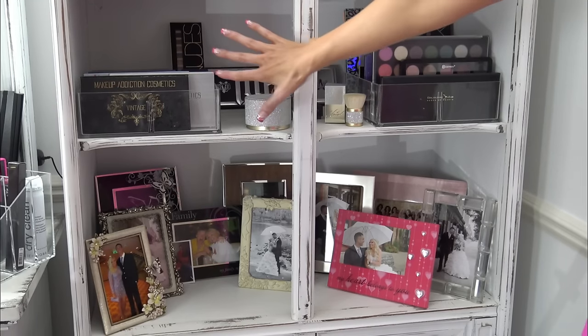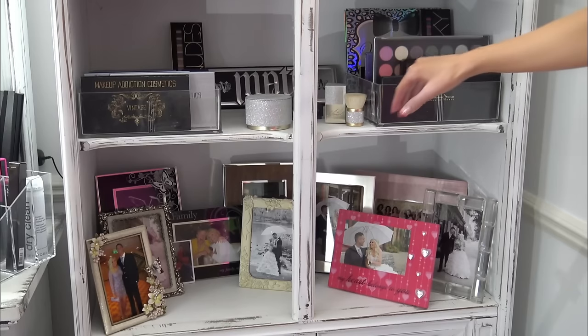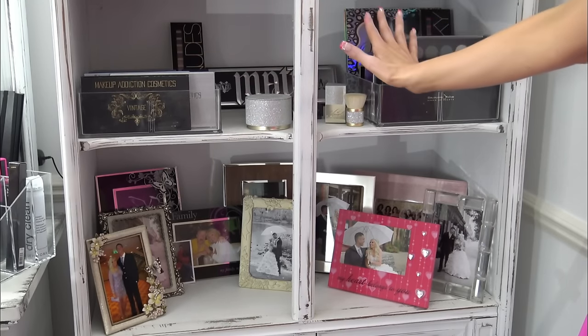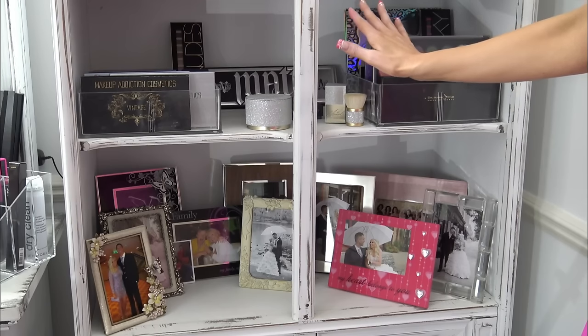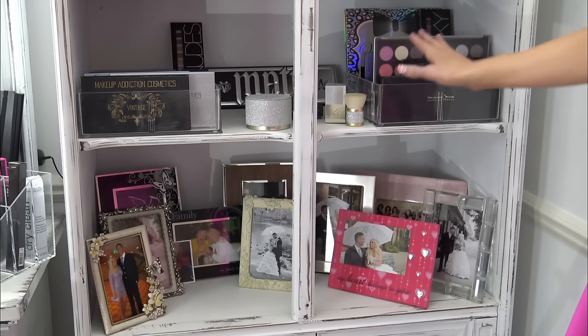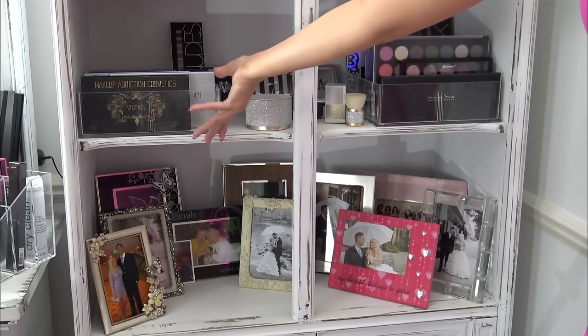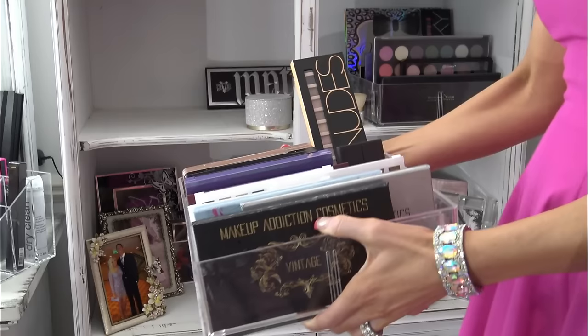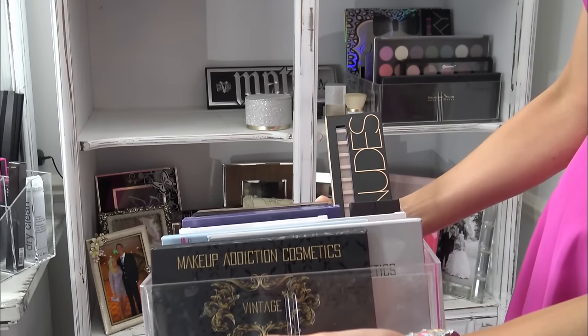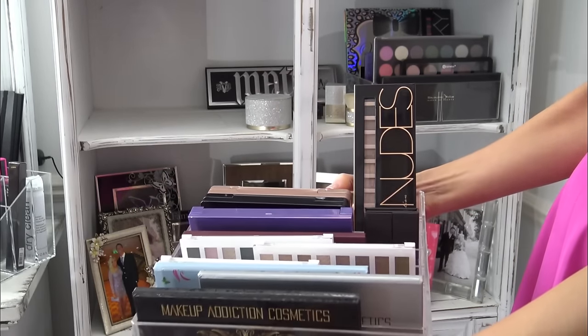Then this row is one of the many rows of all of my palettes, which you guys have seen most of. I have recorded a part 3 that has not been put up yet, so palettes like these ones you guys have not seen yet, but part 3 will be released shortly, I promise. So this is just filled to the brim with palettes. So I have these kind of containers for a lot of my palettes. It's just what I find the easiest way to store them.